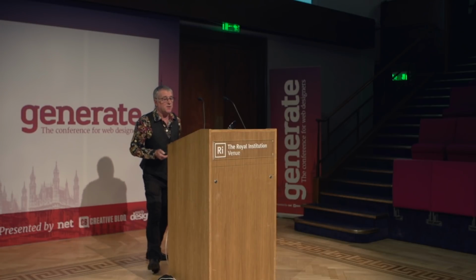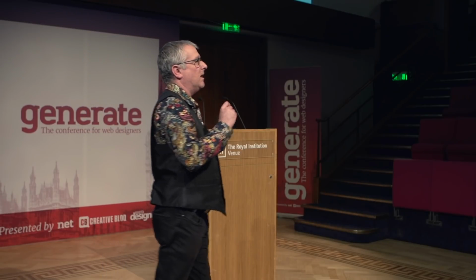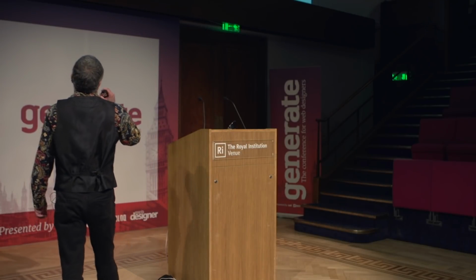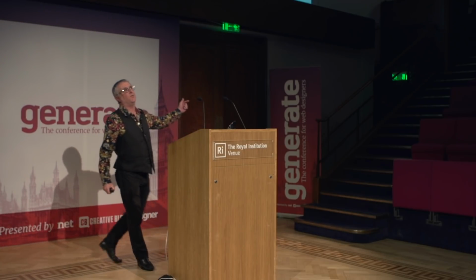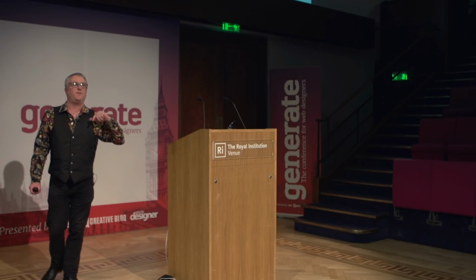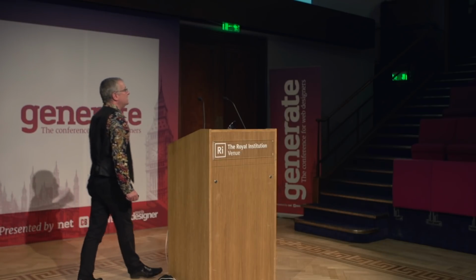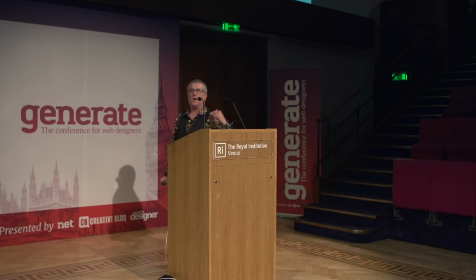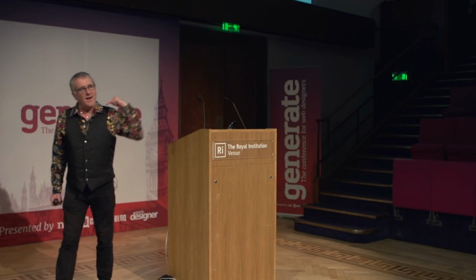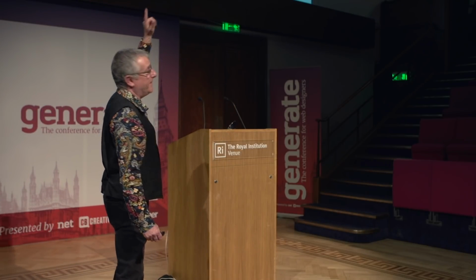So let's look at universal. You've probably seen me do this before. There are more human beings alive inside this circle than there are outside the circle. The population of the West is diminishing. The population of the East is increasing. By 2050, Asia will be 2 billion people. By 2100, Africa will go from 1 billion human people to 5 billion, while the population of the West will diminish. The next people coming to the web, the next people looking at your site will be from there.